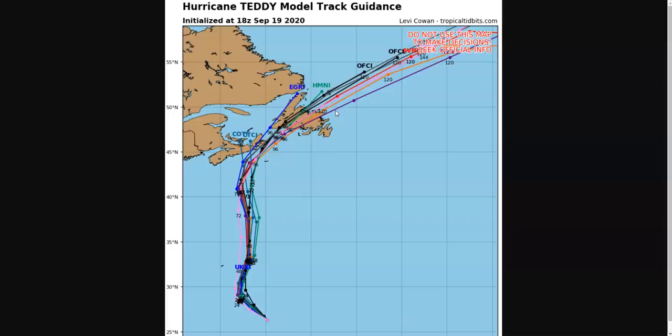Now, there's still a little bit of uncertainty as to how much wind Teddy will be packing when it gets near Canada, because as it swings toward the left here, that's when it's interacting with the upper level low to its southwest. And then when it is released by that low and turns northeast, during this turn right in here, it may slow down just for a brief time.